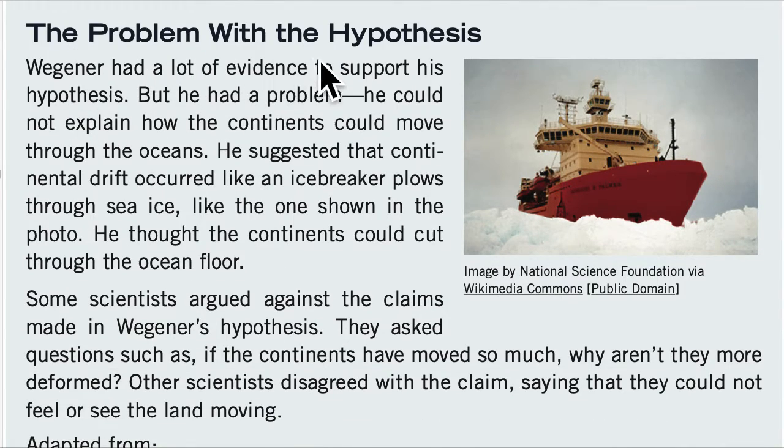The problem with the hypothesis. Wegener had a lot of evidence to support his hypothesis, but he had a problem. He could not explain how the continents could move through the oceans. He suggested that continental drift occurred like an icebreaker plows through sea ice, like the one shown in the photo. He thought the continents could cut through the ocean floor.